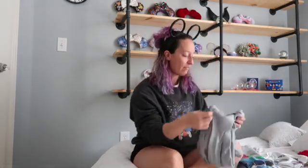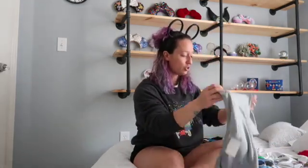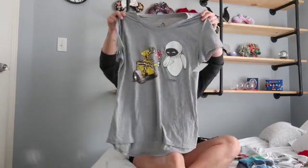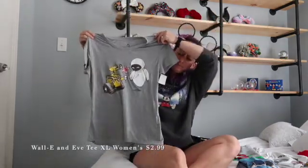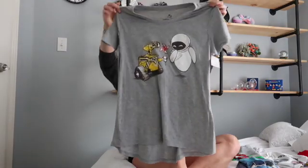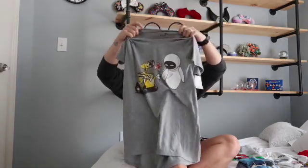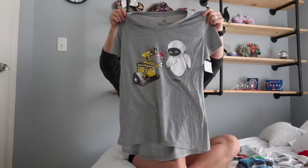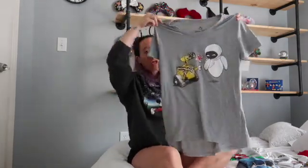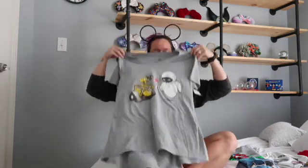Second one that I found that I had to buy, I actually just recently got a set of pins that matches these, which made me really excited about it, but it is a WALL-E and EVE tee. Super cute, very big fan. Again, Disney Pixar branded. You can see that at the top here. It is actually listed as an XL, but it's a fitted women's cut, so with that, I was okay with getting, again, a larger shirt.